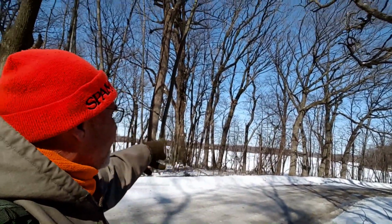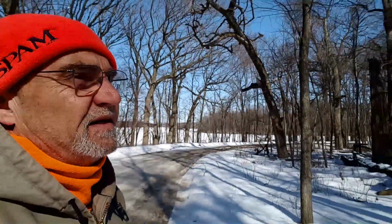So anyway, here we are. We'll talk about the lake now. And here you can see this road, I believe, takes you around to where you can launch from. You can see the lake in the background. Can you hear the woody woodpecker?